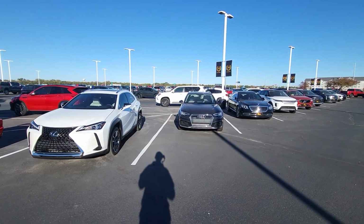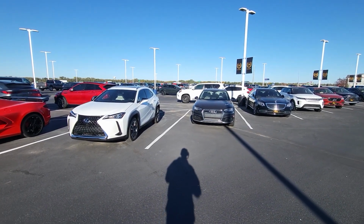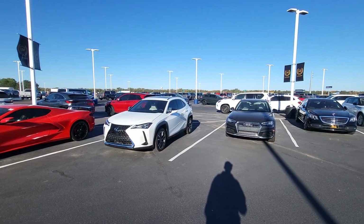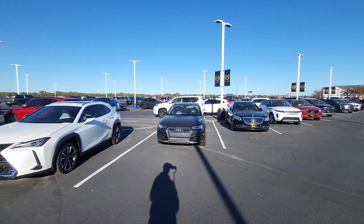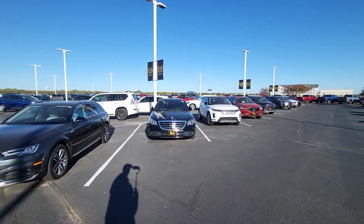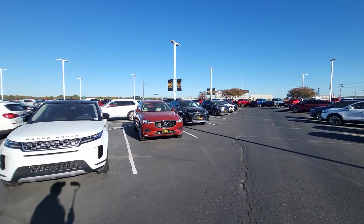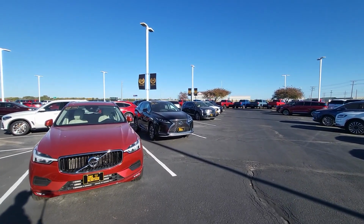We have the BMW M8 that was inside for a while. I'm not sure where that's located right now. We actually have, I think, a K-State game this weekend. So we are a supporter of Kansas State Wildcats football. And so we usually take a couple vehicles over there as part of that. Audi right here, Mercedes, Range Rover, Volvo, Lexus, and some more Cadillacs down there. We have one Cadillac. We have a Cadillac Lyriq in our showroom right now too.